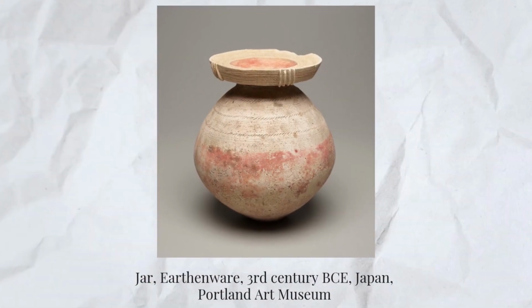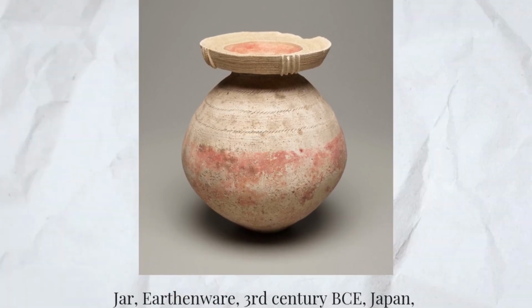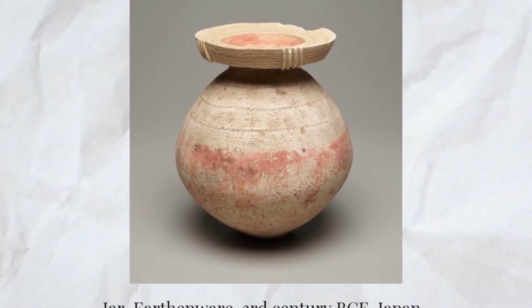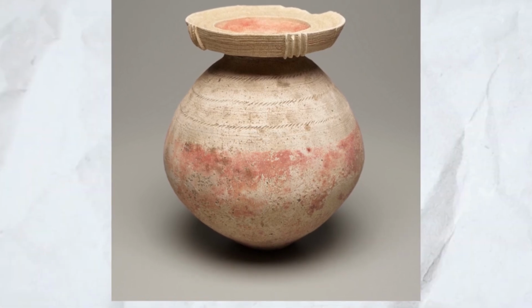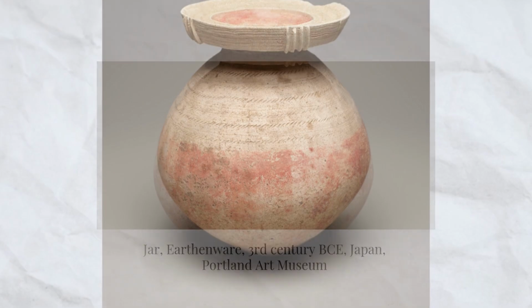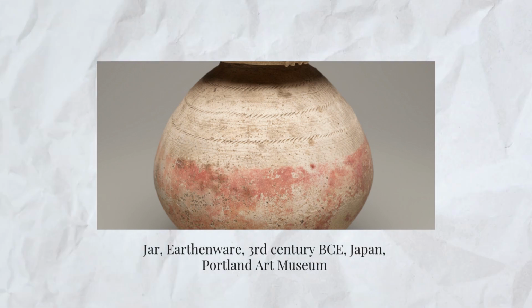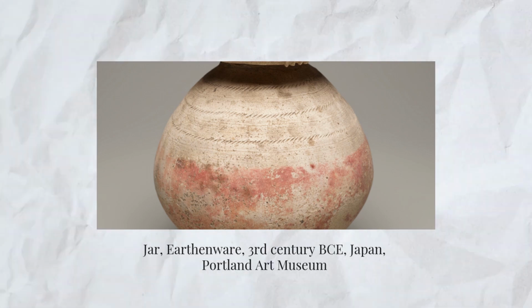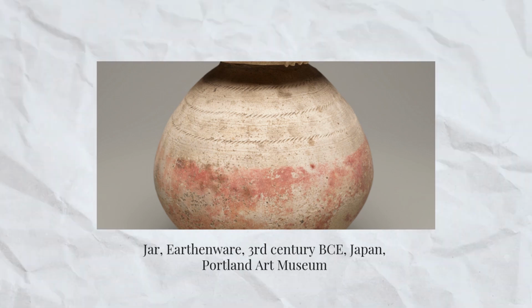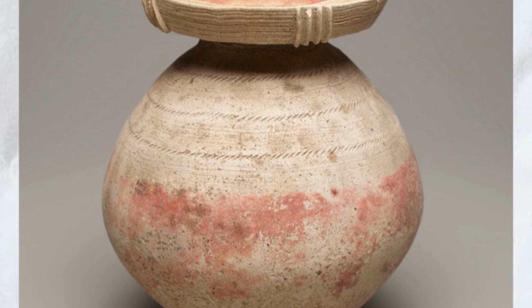Incised line work was also used to decorate the pots, and it was achieved by using a variety of tools and techniques, for example, by running comb teeth over semi-dry clay. We're seeing an example of incised line work on this jar from the collection of the Portland Art Museum, which features thin bands of diagonal incised lines and larger bands of straight lines in the upper half of its body. And looking at this vessel, we can see how this incised line work decoration was geometrical in style and limited to certain parts of the vessel.